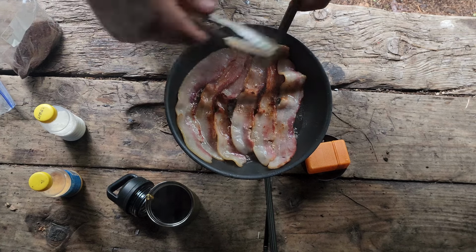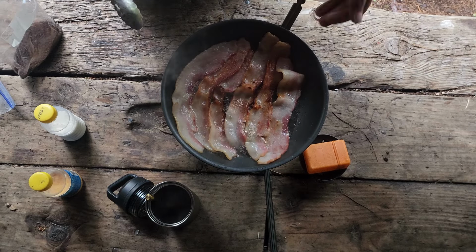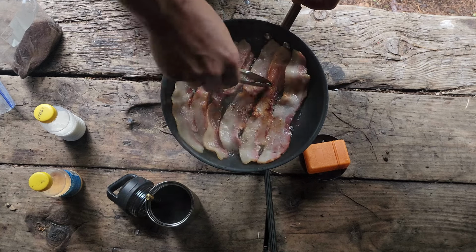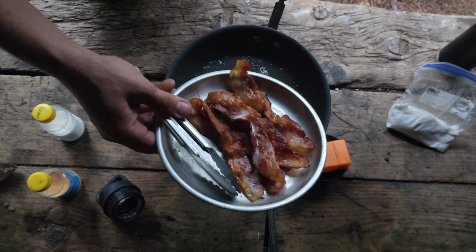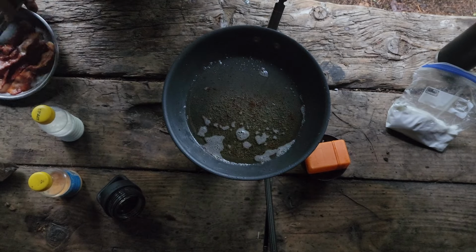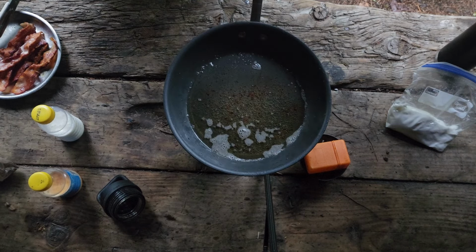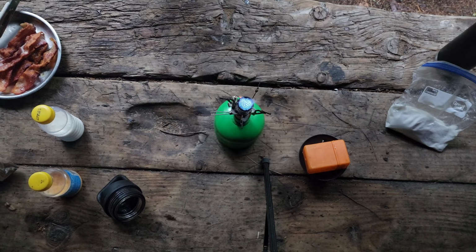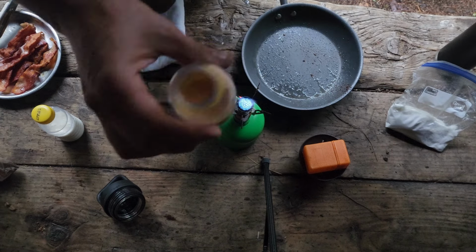It's not easy to cook bacon on a pan this size when your burner's that big and the handle gets a little hot. Now that my bacon's done, I'll take the grease and put it into the fire pit. Kind of help the fire grow a little bit. Then I'll cook my scrambled eggs. Now I'll throw in my scrambled eggs.